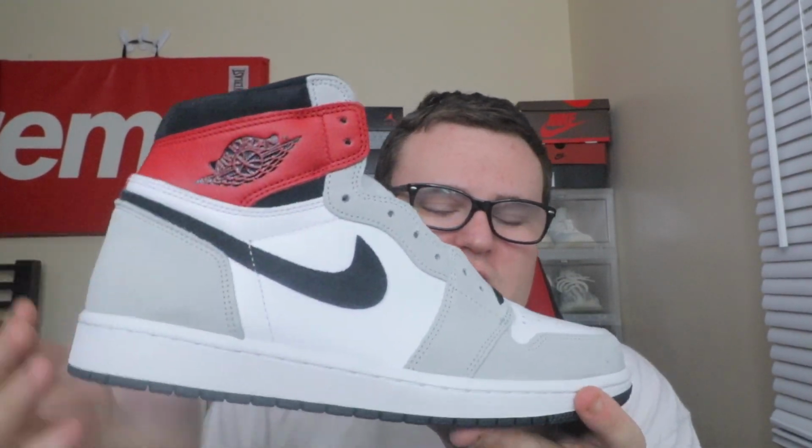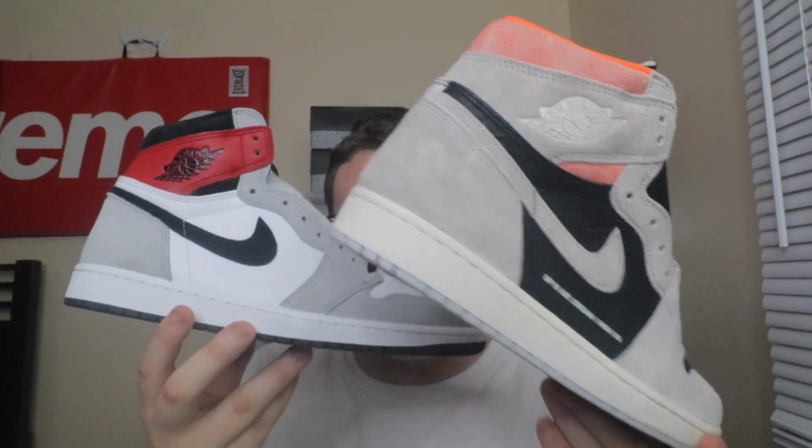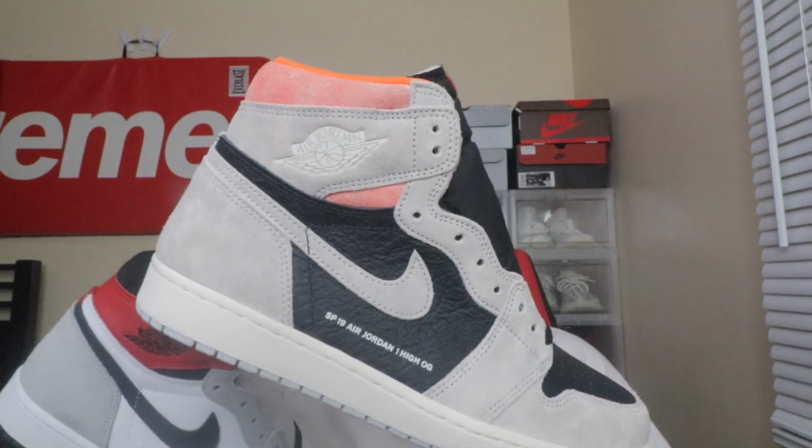So I don't think it's too late. I think now is the time to cop. The gray on this sneaker is suede, and it reminds me a lot actually of these that recently dropped, the smoke gray Jordan 1. Right, guys, look at the color. This is definitely a better shoe in my opinion. I think these are worth holding. These will go up quicker, definitely, than these were going to.